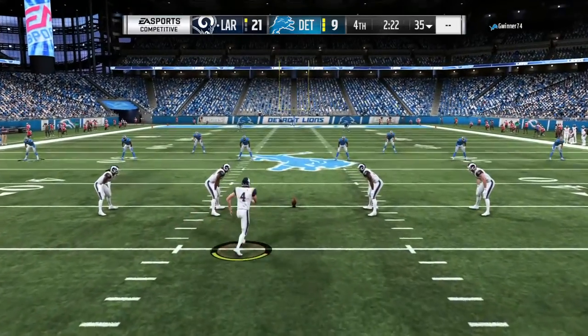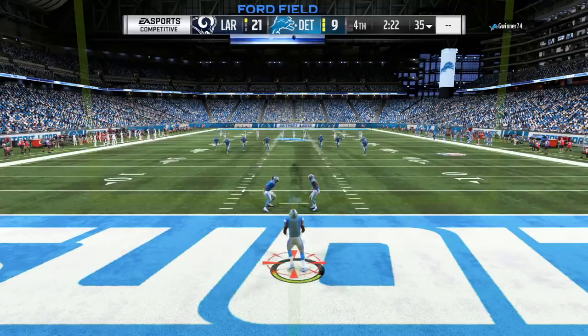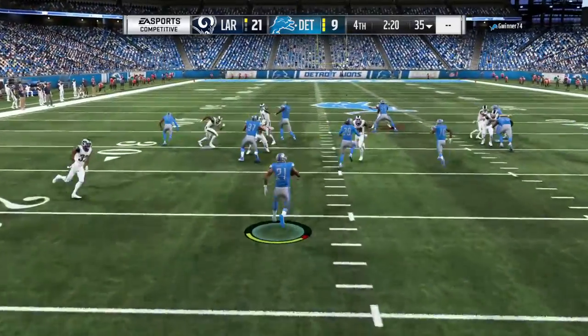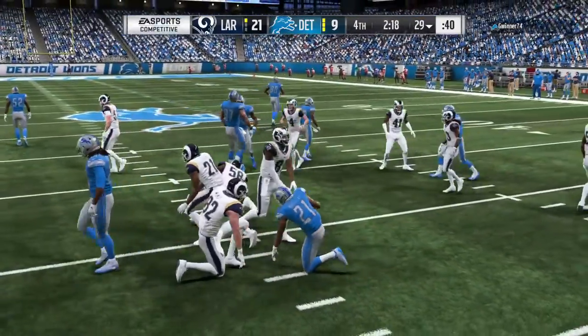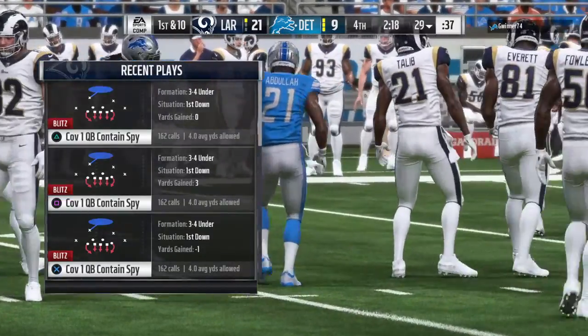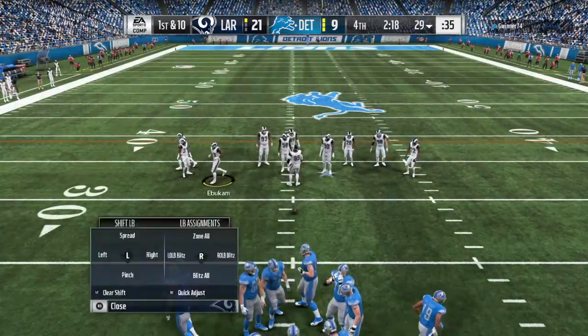Zuerlein out now to kick this one away. That's fielded in the end zone. And a good return as he'll be stopped just shy of the 30-yard line. The Lions offense, they get ready to head back onto the field. And on the last go-around, they really couldn't get anything going.